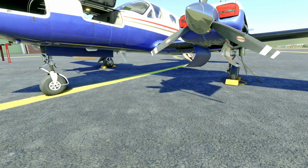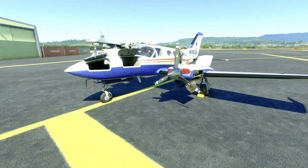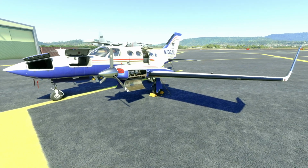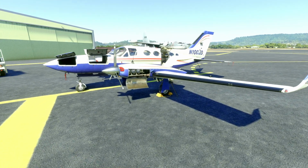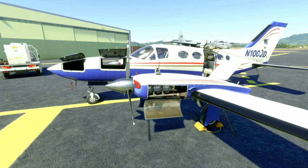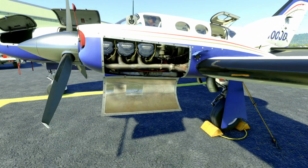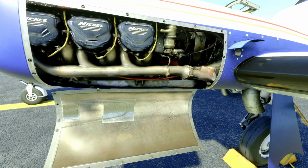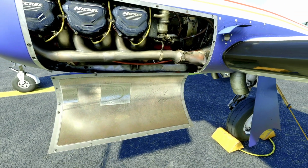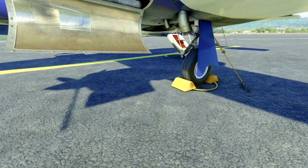Well, to start off with, let's just come back a little bit. Come back up. Look at all the doors. Everything opens. We've got wheel chocks. We have safety tags, we've got engine covers, we've got exhaust covers, we've got a door that opens up to the motor. Let's have a look at this one first. And look at the detailing on that. That is fantastic. If this is what we're going to get, it's going to be well and truly worth the $60. They've gone in excellently.